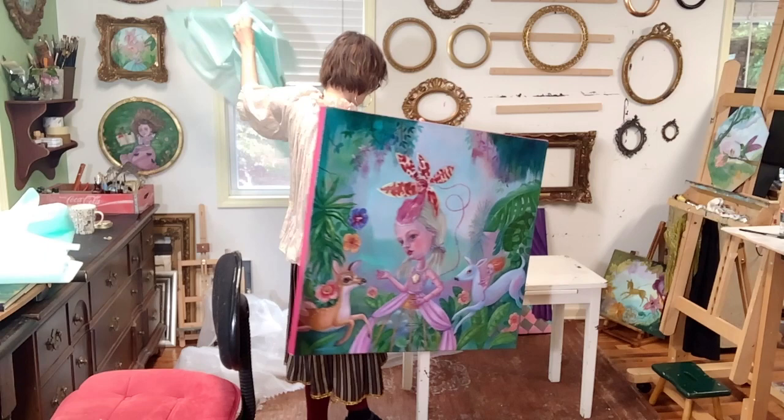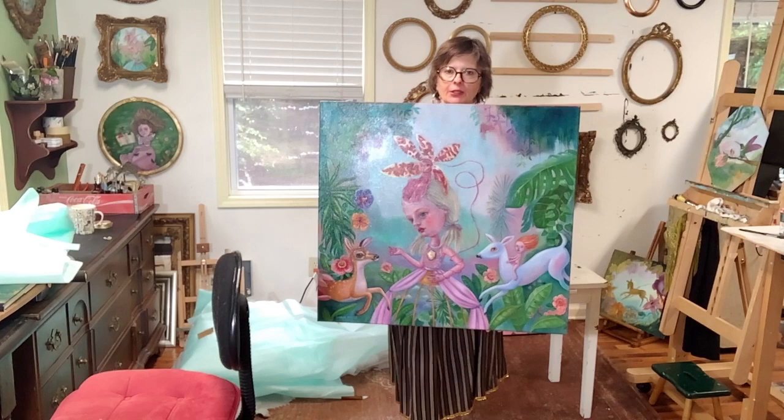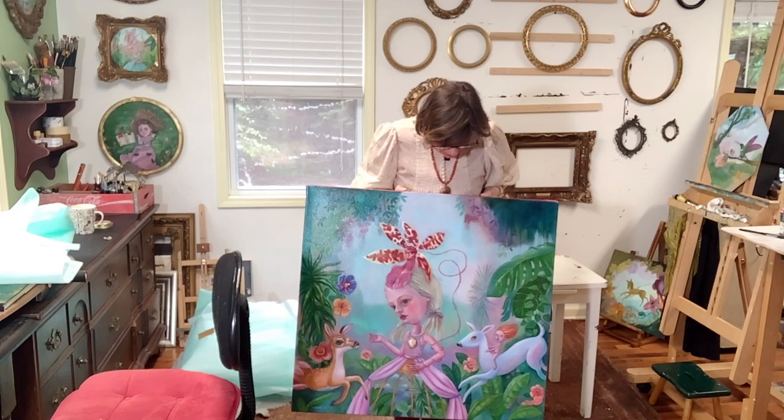Alright, we got the last painting, the mid-sized painting, unwrapped, and this one is looking good. It's in very good condition. No scratches, no dents, no nothing. So very happy with that.